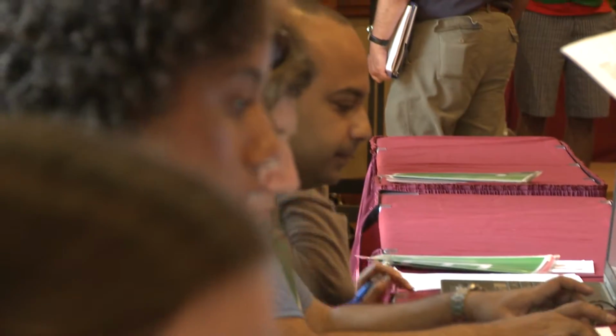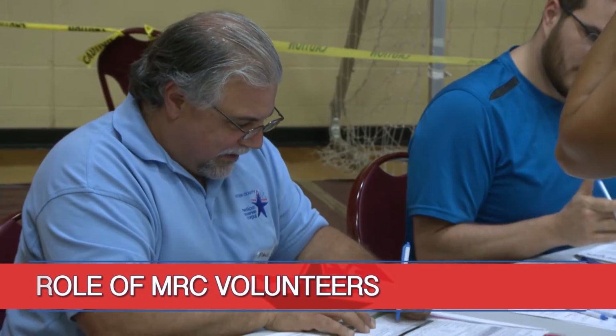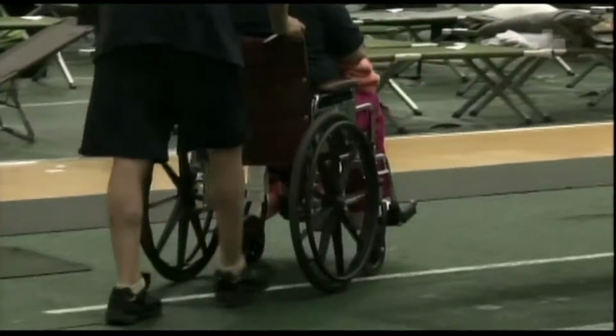A pod is typically set up in a large room to allow for large crowds and optimal flow of people. Some jurisdictions may use a drive-through pod model where the public stays in their vehicles while receiving medication or vaccine, and staff operate out of large tents. Depending on the specific type of emergency, the impact and duration, MRC volunteers may have a critical role in assisting government agencies in managing the response. Pod staff roles include management, medical staff for screening, dispensing, and first aid, and non-medical staff who handle line management, logistics, supplies, and staff registration.